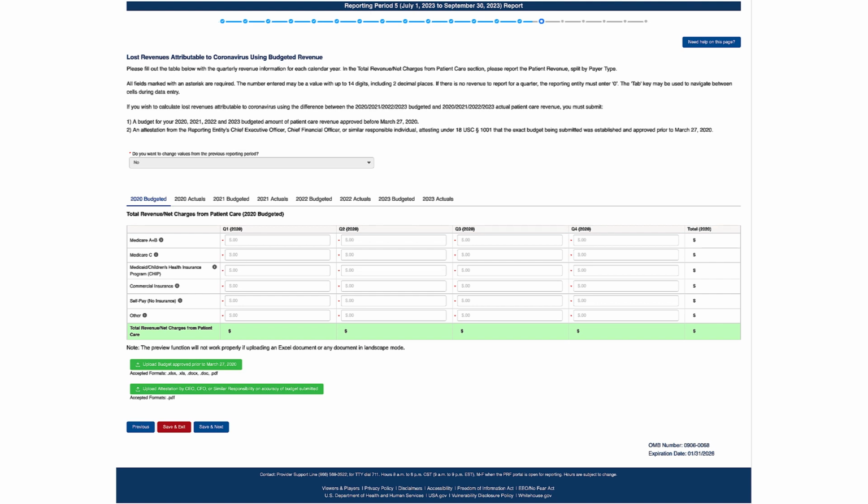Please note, you may only select this option if you have a budget that covers the entire period of availability, in this case through June 30th, 2023, that was approved prior to March 27th, 2020. You must also submit your budget approved prior to March 27th, 2020, and an attestation by a CEO, CFO, or other similarly responsible individual representing your organization that this budget was approved prior to March 27th, 2020.